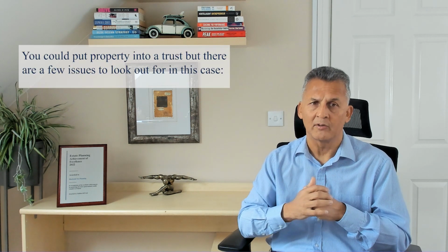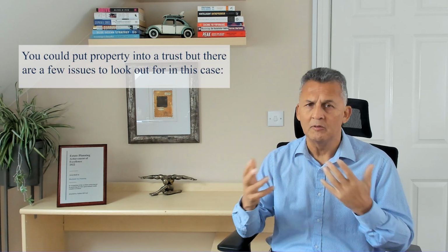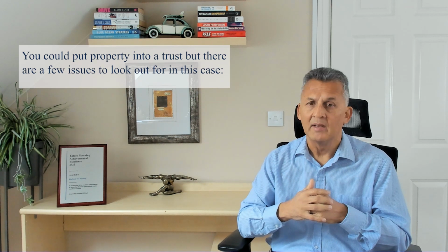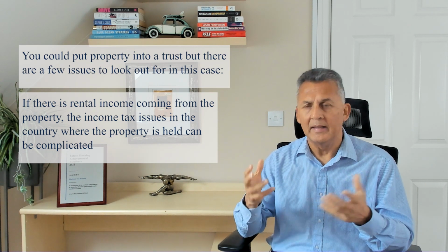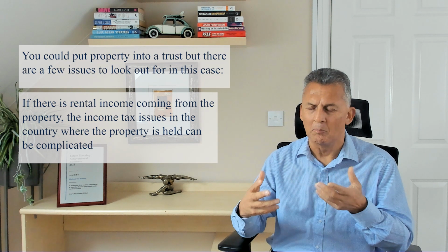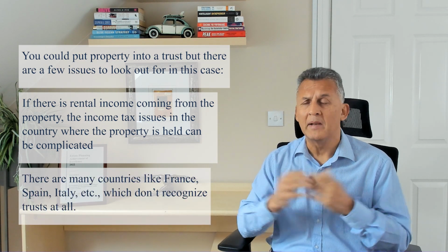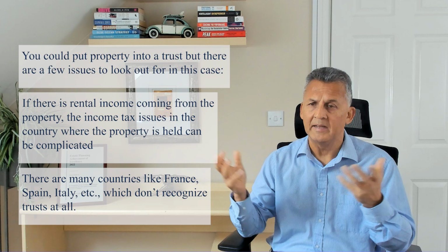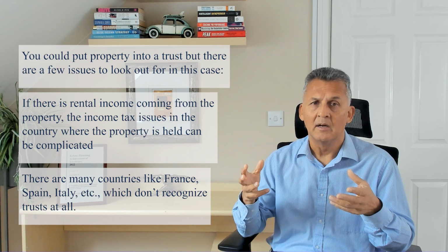So what can you do about it? Firstly, you could put property into a trust during your lifetime, but there are a few issues that you need to be aware of in that case. If there's rental income, for instance, from a property, then the income tax issues in the country where the property is held can be quite complicated if the property is then owned by a trust. There are also many countries like France, Spain, Italy, which simply don't recognise trusts, and therefore that particular planning would not work at all.